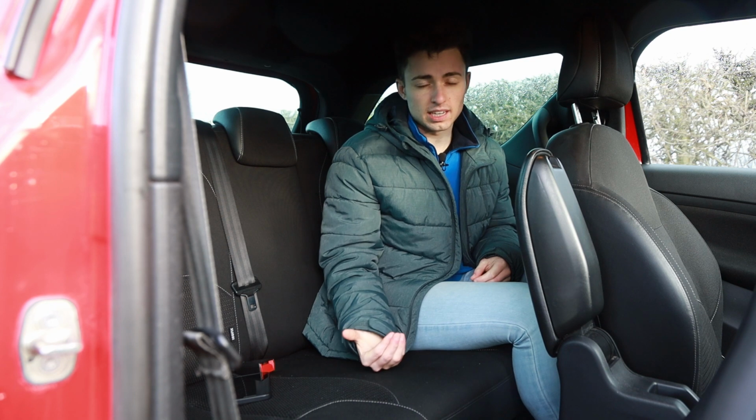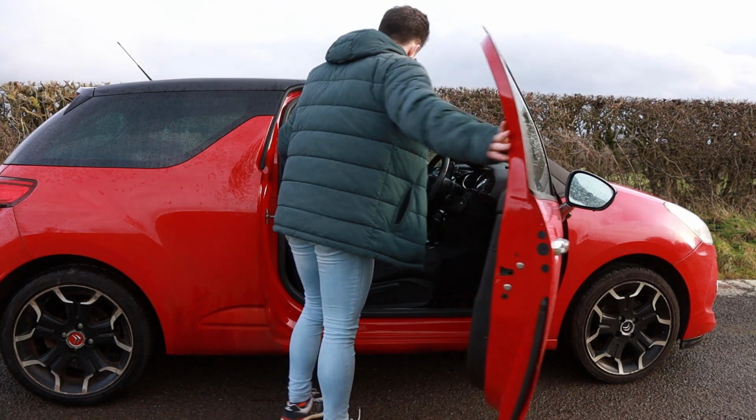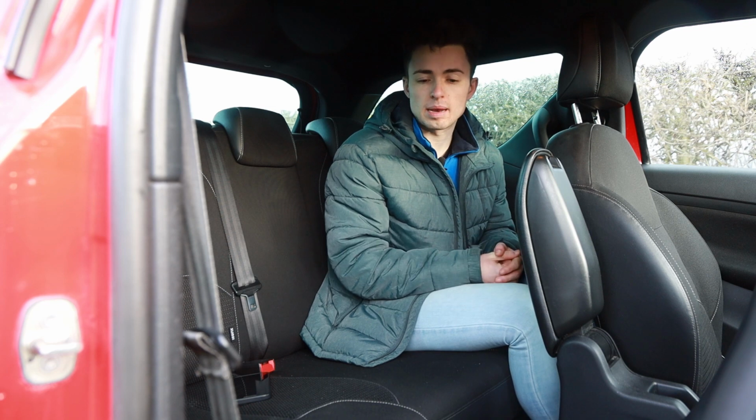Clambering into the back of the DS3 is actually pretty easy. The front doors open really wide and then the seat folds forwards and slides forwards. It does afford you quite a lot of space to actually climb in here.